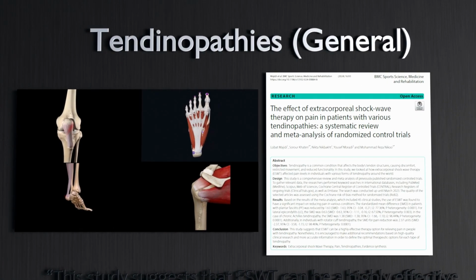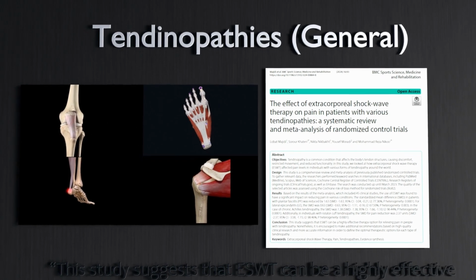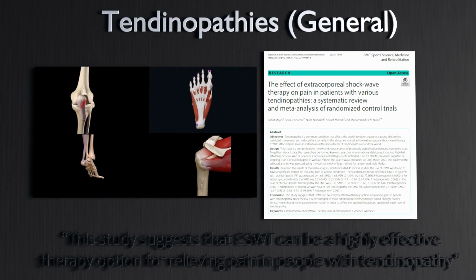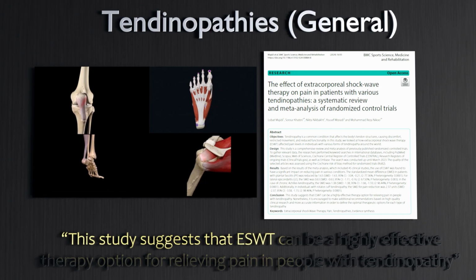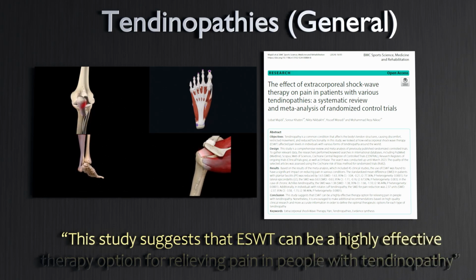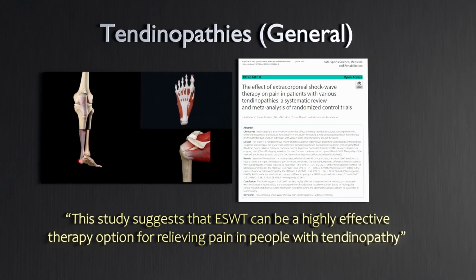So this meta-analysis looked at 45 other studies on the effectiveness of Shockwave on various tendinopathies, including, by the way, tendinopathy is a fancy way of saying tendon pain, right? So these included Achilles tendinopathy, plantar fasciitis, tennis elbow, and rotator cuff tendinopathy. And they concluded this study suggests ESWT. Now, again, ESWT is the fancy way of saying shockwave therapy. It stands for extracorporeal shockwave therapy. So they say this study suggests that ESWT can be a highly effective therapy option for relieving pain in people with tendinopathy.